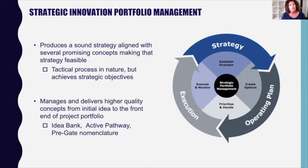So this is at the earliest part of it. Some of the terminology I've seen in the different industries: this could be your idea bank, this could be your active pathway, it could be your pre-gate, so before something is truly formally approved. It enables data-driven decisions, and that's kind of at the core of it.